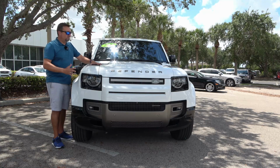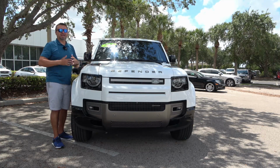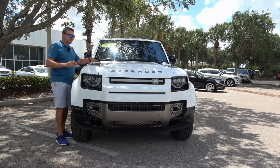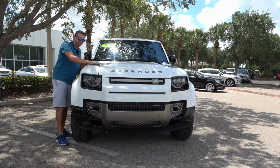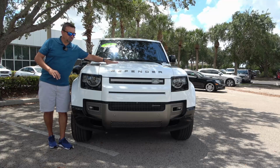I love the design. Overall, I think it's one of the coolest designs in the last few years out of any SUVs. I like those fake plates. Even though they're fake, they're non-functional, so if you get one, don't stand on them. They're gonna break. They're plastic. I also like this big bulge in the hood.